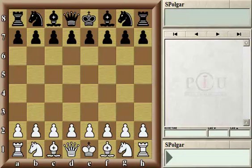In this week's lesson, I'll tell you about discovered checks. I think I mentioned it briefly in some of the previous lessons, but I'd like to tell you in a bit more detail about how the different pieces can do discovered checks and things to pay attention to that can be important when it comes to discoveries. Well, let's get started right away.